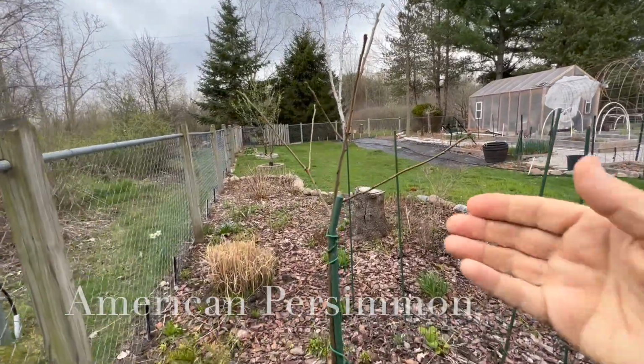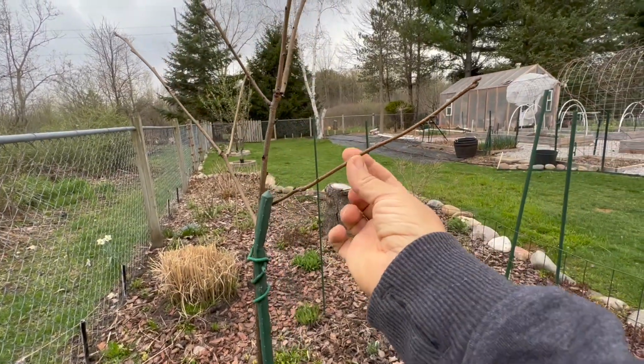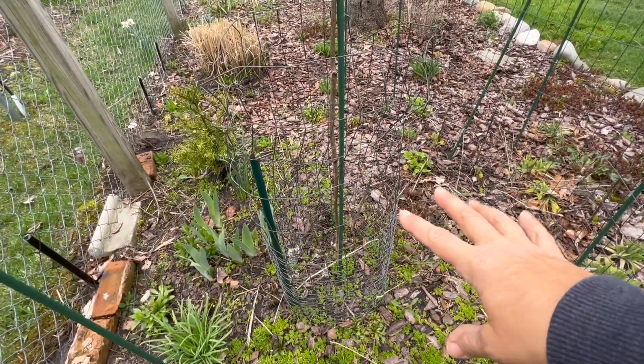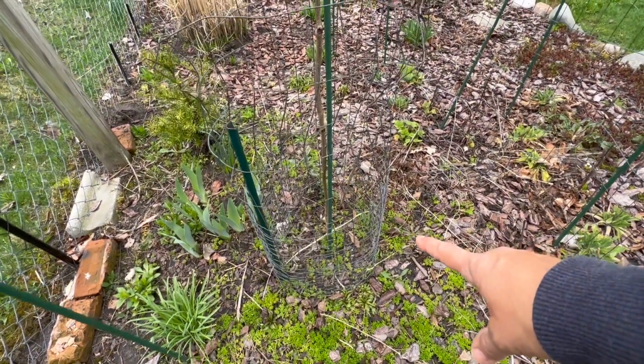Anyway, okay, this significant little stick is my persimmon tree, and it's doing really well. Its buds are starting to look really good. And when I got this, it was about the size of this twig here, down in the ground, and I caged it to make sure nothing would bother it. Plus I put chicken wire at the bottom as well to keep the baby rabbits out. And it's doing really good.